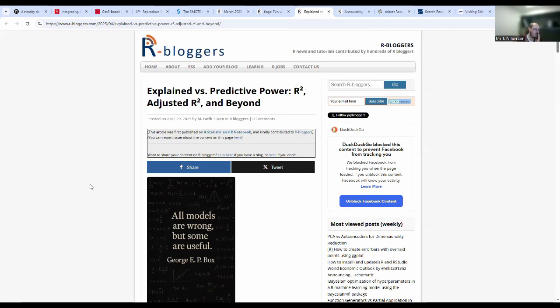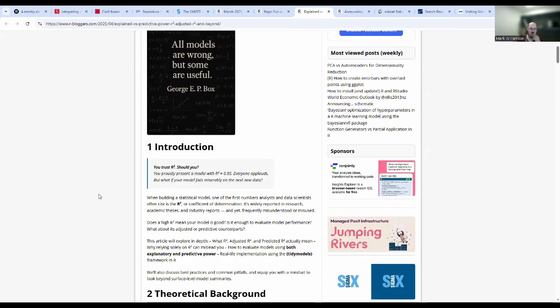Third, we have from A Statistician's Notebook an overview of the coefficient of determination, also known as R squared, in three different forms: R squared, adjusted R squared, and predicted R squared, and how each can be used and what each tells you and how you should interpret them.